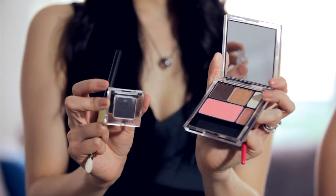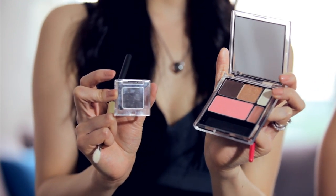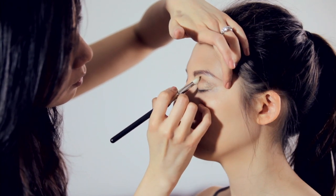Take the black shadow in 990 and mix it with the dark brown shadow in the Sunset Gold palette to define the crease even more.